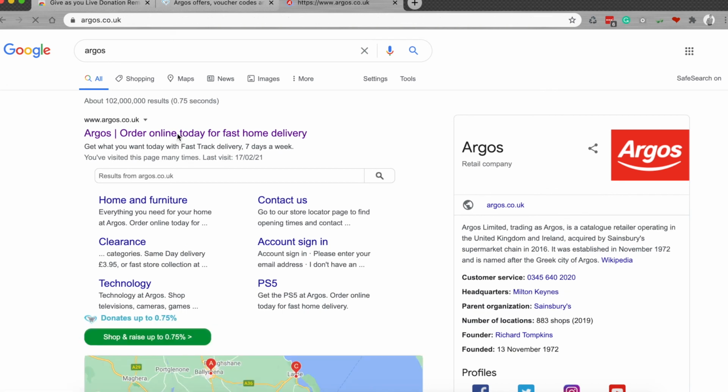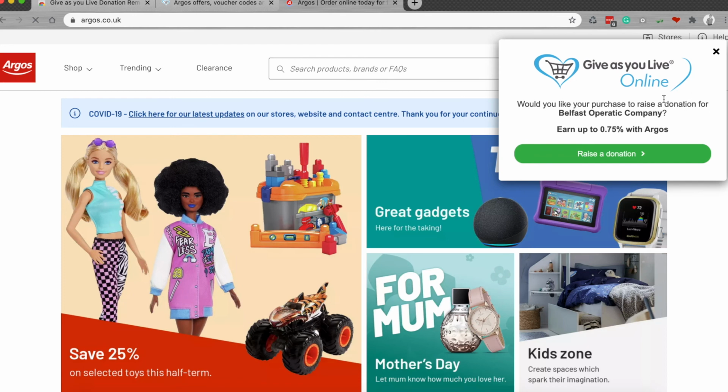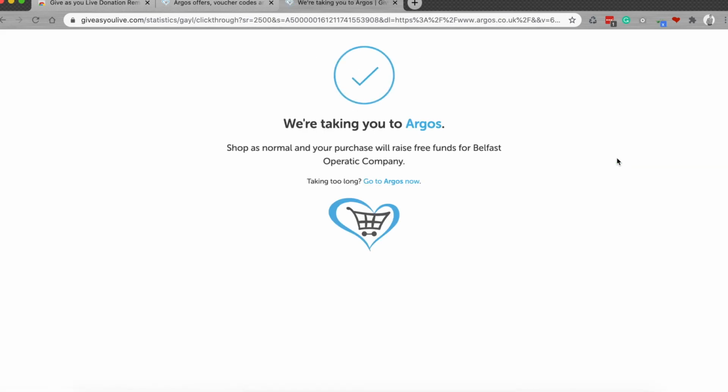So let's go to Argos, and there we have a pop-up reminding us that we can raise free cash for our chosen charity, exactly the same way as Amazon does. So all we have to do is click on that and we are ready to go. You can carry on with your purchases.